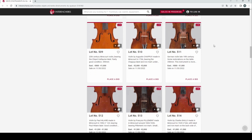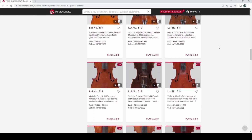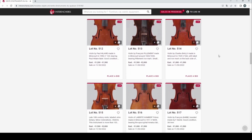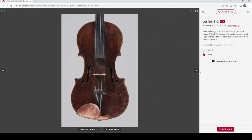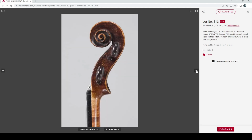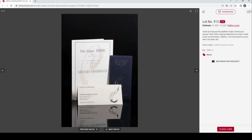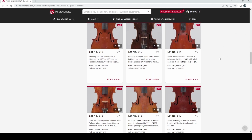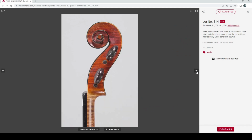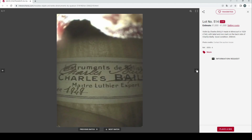Let's have a look here. Let's pass that German instrument. Let's go past that. Got another French violin by Paul Hilaire there. This would be an interesting instrument to look at. Violin by François Pillemont, made in Mirecourt around 1820-1830, 1500 to 2000 euros. It's quite a dark brown varnish there. And we'll move on. Let's have a look at this Charles Bailey violin, Mirecourt 1929, 1000 to 1500 euros.